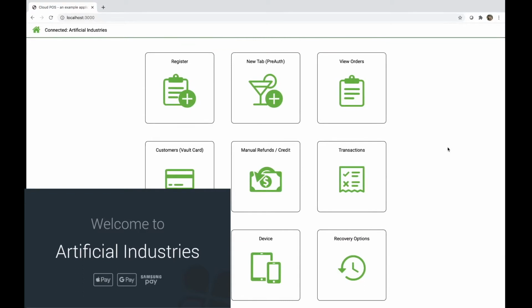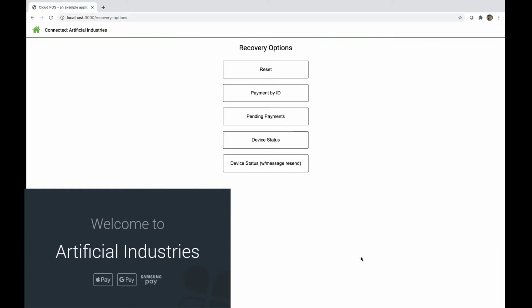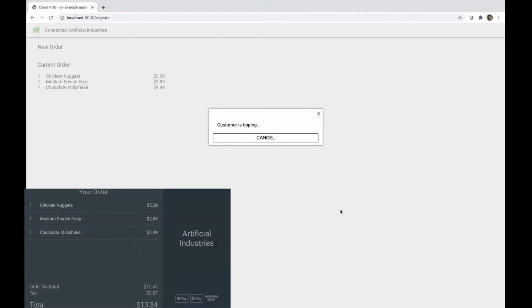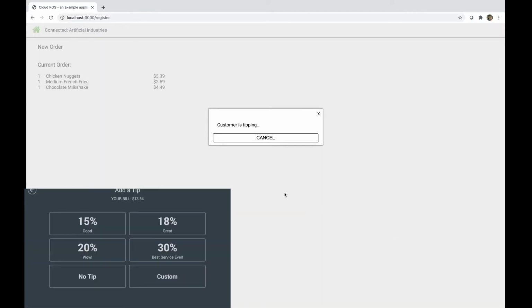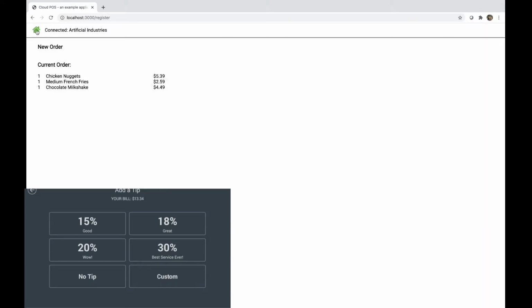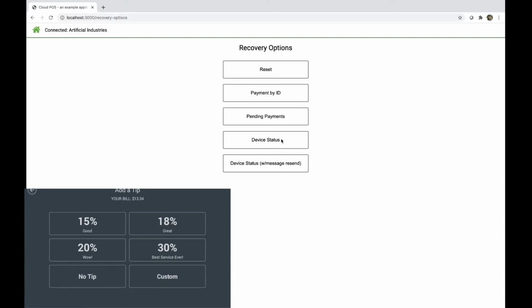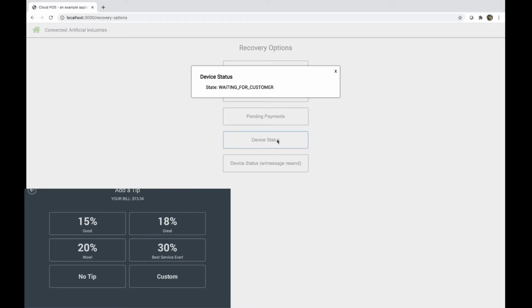It's good practice, then, for the POS to keep tabs on the Clover device. Retrieve device status allows you to ping the device to do just that. If it comes back as idle, it's not doing anything in particular, and is ready to take payments when you are. If it's busy, it might currently be processing a payment. Waiting on customer indicates actions like tip selection or signature entry. And if the device is waiting for POS, it thinks your POS needs to take action on something, like accept or reject a payment in response to a challenge.